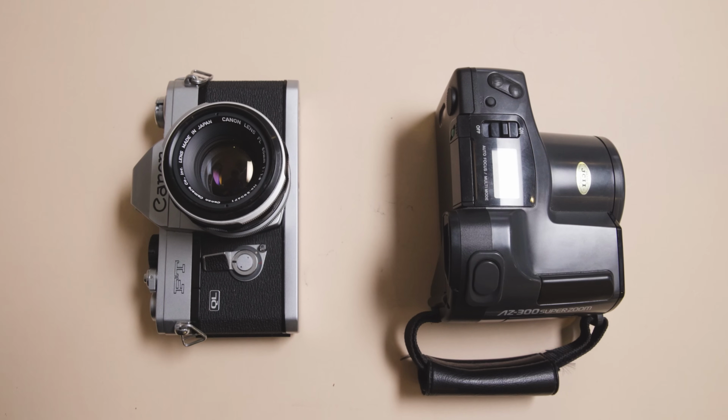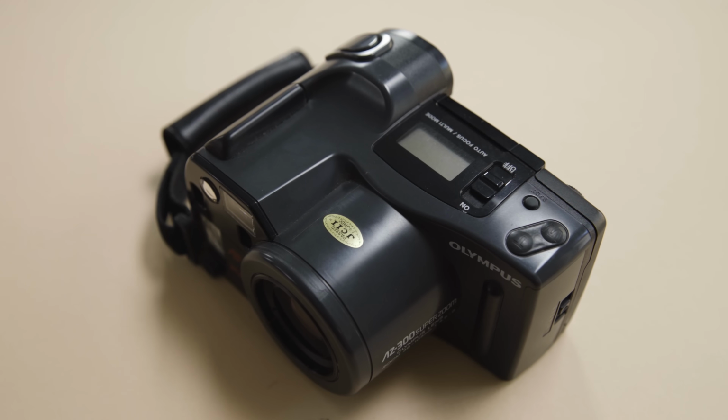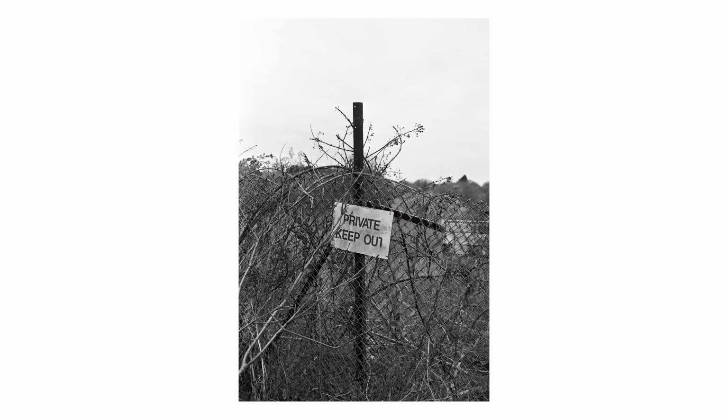So did I succeed at the £20 film camera challenge? I mean, it's not deal of the century, but I did end up with 2 cameras. Yeah, one of them is dangerously close to becoming a plastic brick, but the other one I was genuinely surprised at and will probably continue to use.